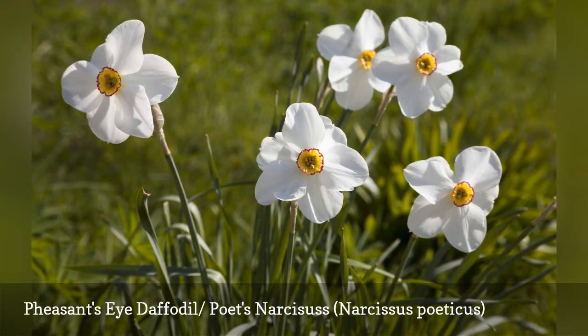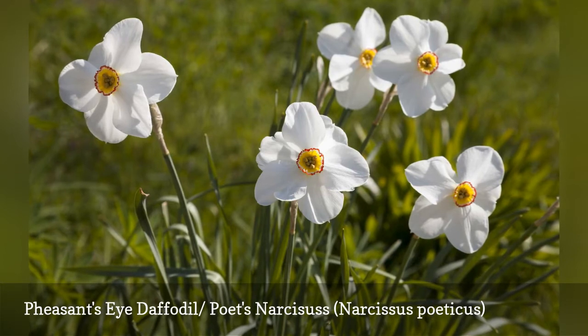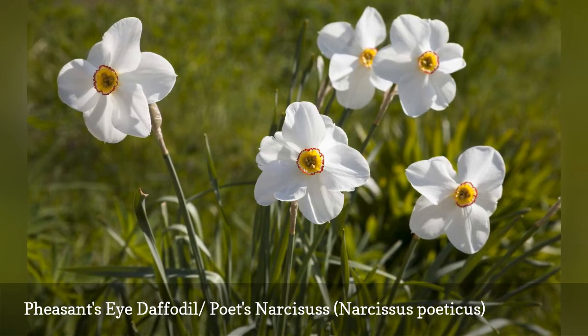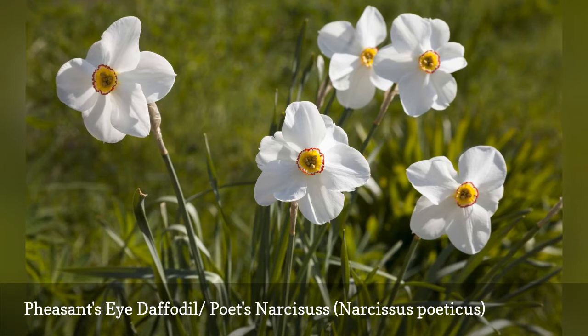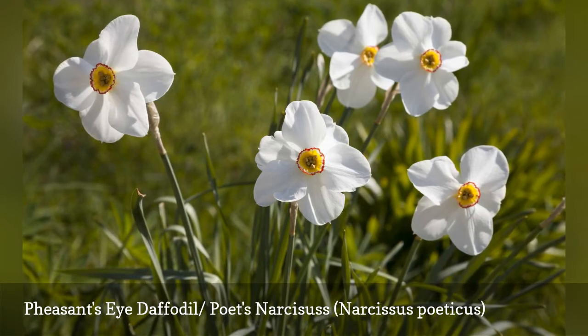Its pure white flowers surround a small yellow cup with red edging. The blooms tend to arrive in late spring and give off a pleasant aroma. In fact, this daffodil is often used to fragrance perfumes, with some comparing the scent to jasmine or hyacinth.